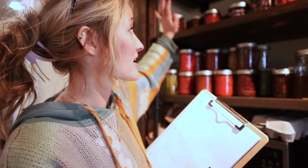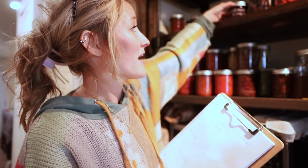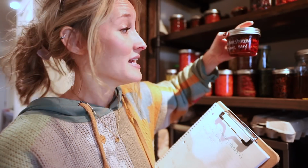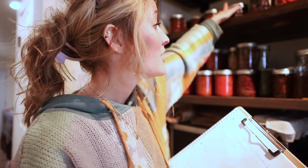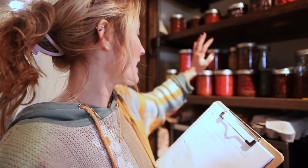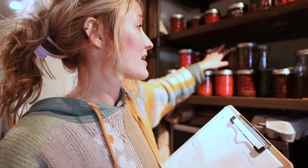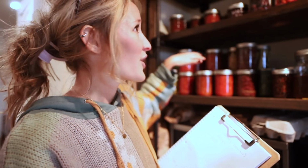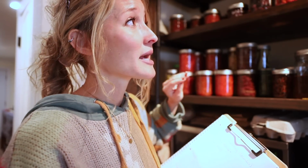So I have a ton of diced tomatoes here, which is great. I've got chutney up there. I've got these tomatoes that I have dehydrated and then soaked in these different olive oils, so that's gonna be really fantastic. I've got some pickled okra here, which would be nice for a charcuterie board. I've got some pepperoncinis I can pull out. So when it comes to those types of things, I think I'm good.